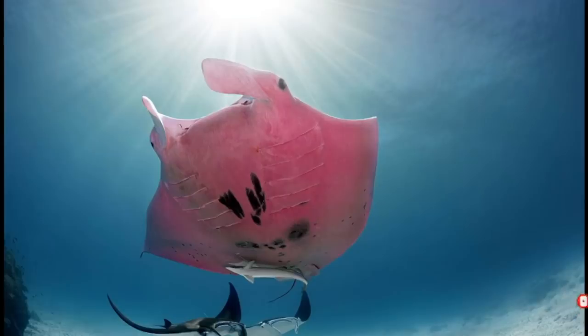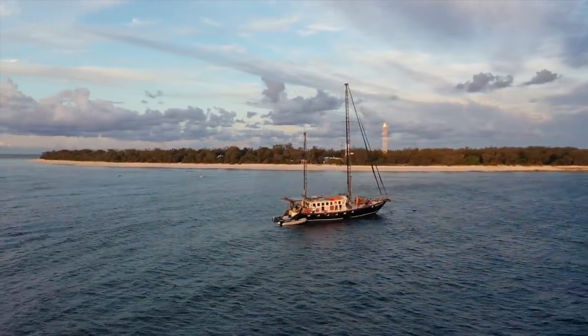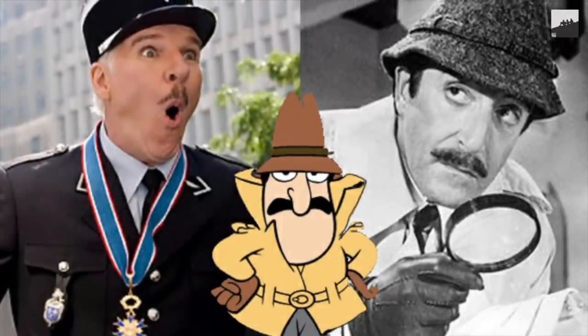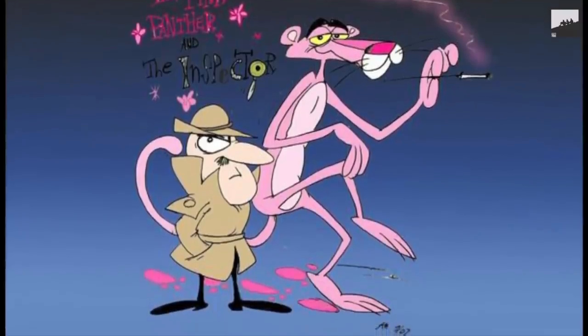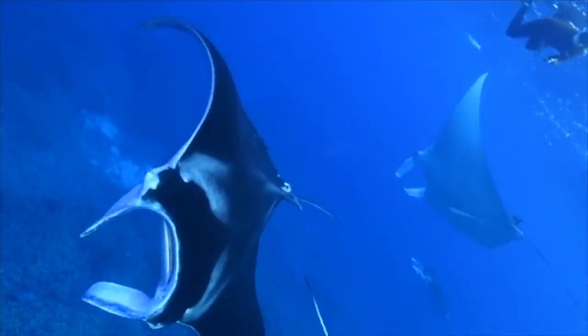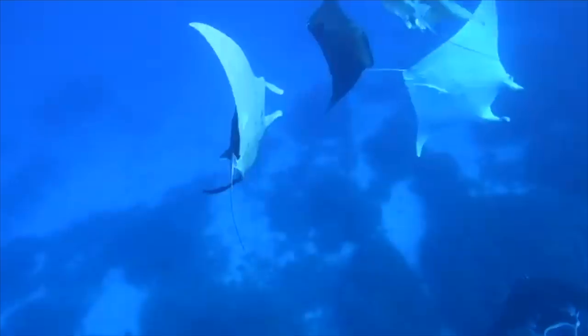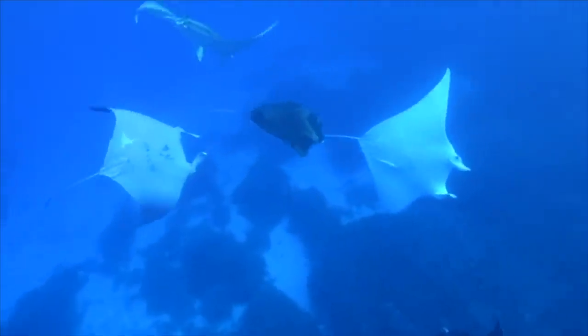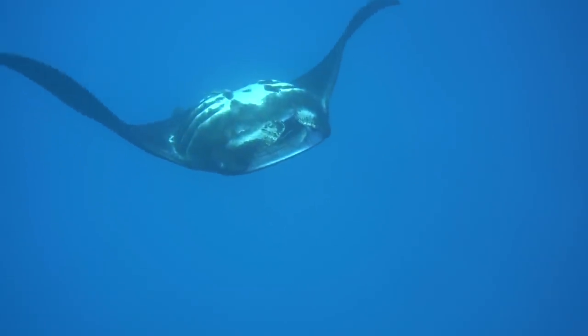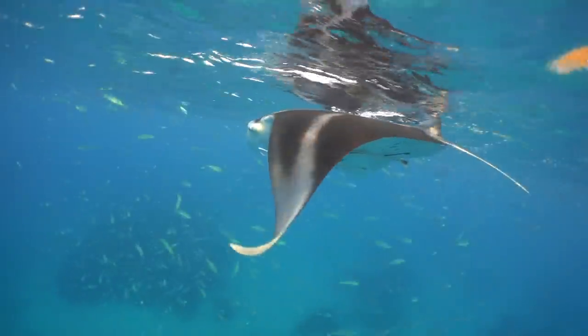So here we go. The pink manta ray, found on the southernmost island of Australia's Great Barrier Reef, on an island known as Lady Elliot, named after Inspector Clouseau, the detective on the Pink Panther movies. This mysterious pink fish who cruises the waters around Lady Elliot Island is the only known pink manta ray in the world. First spotted in 2015, Inspector Clouseau has been seen fewer than 10 times since. The 3-meter-wide ray is suspected to have developed its pink coloring due to a genetic mutation in its skin pigments. Most reef manta rays are black and white and have some spots.